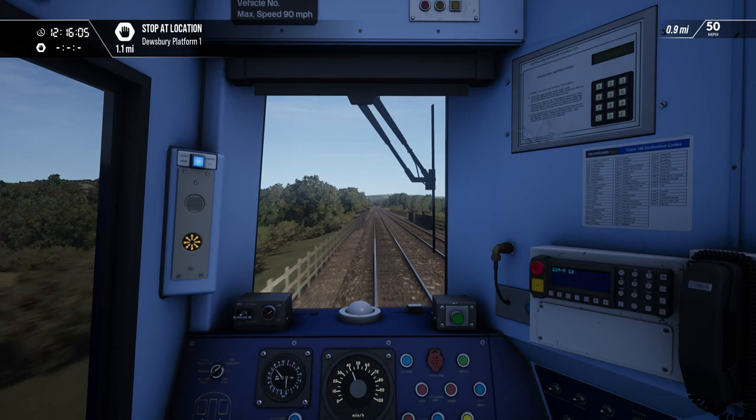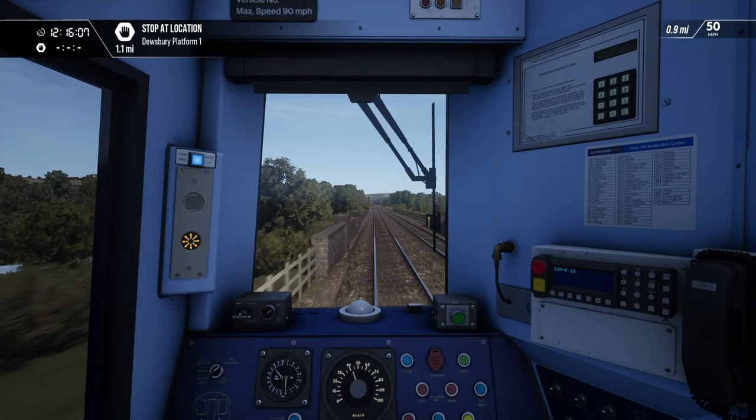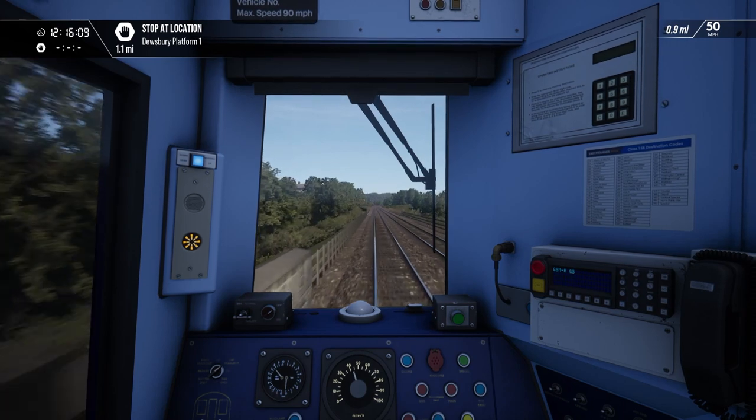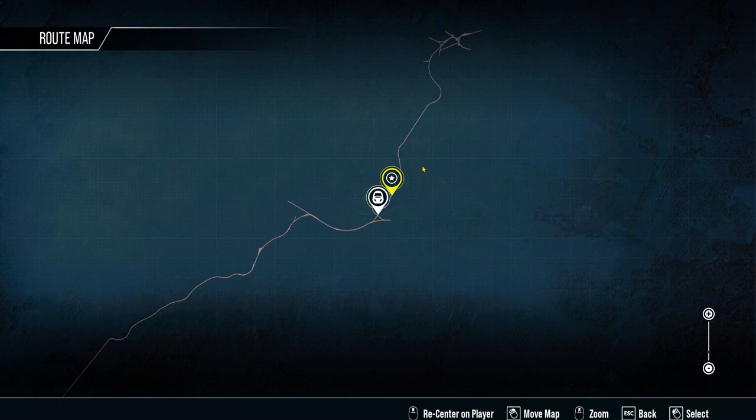Off the main line now, so we're no longer going at 80. Do we ever go back up? Not for the next 6 miles. That's alright. As I said, provincial feel.